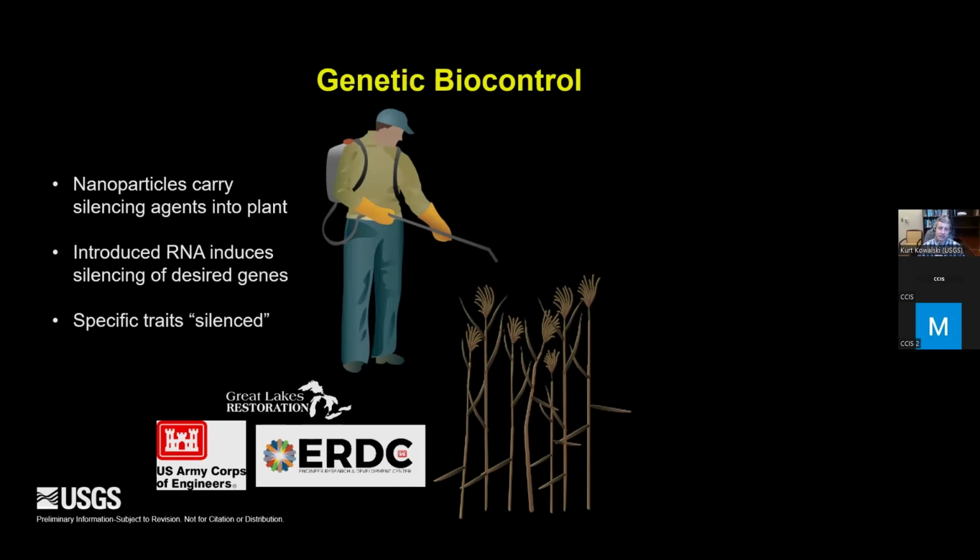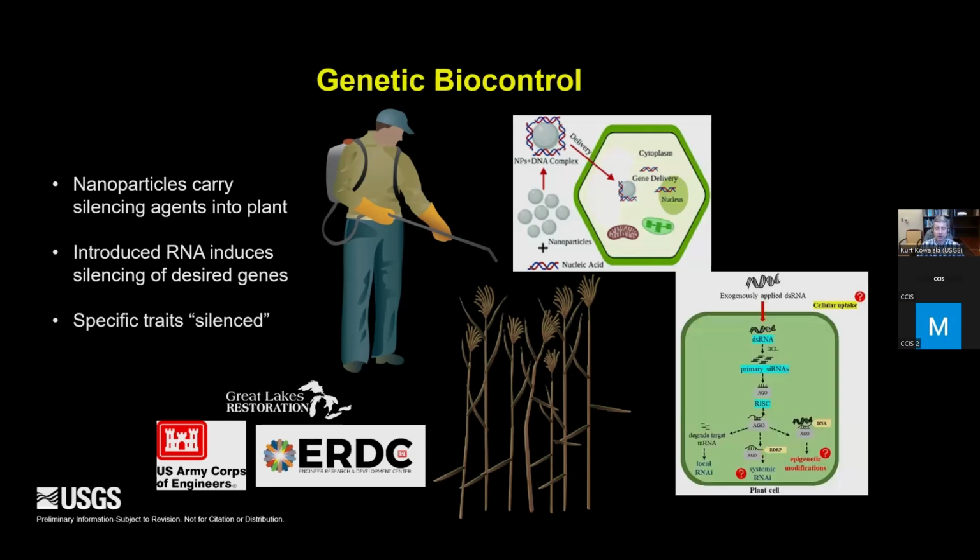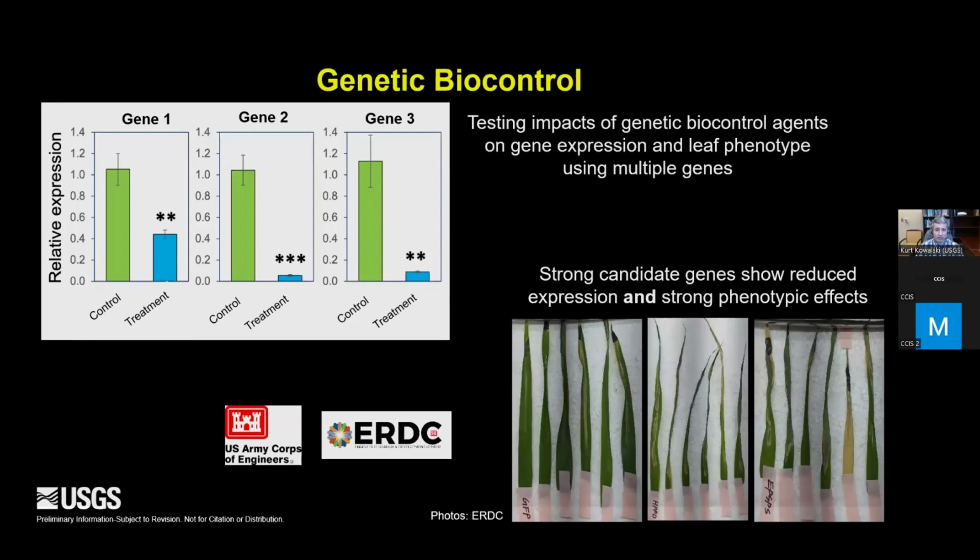But the idea is that we need to get the gene silencing agents into the plant cells. So we're evaluating these nanocarriers to again penetrate the leaf cuticle to get into the plant cell and all the way across that cell wall to then have the impact it needs to limit expression of those traits. And this work is primarily with the Corps of Engineers. I should have said that at the beginning, at the ERDC, Engineering Research and Development Center in Vicksburg, Mississippi. And so most of this work is happening out of that lab, but it's all in the lab at this point, and we're seeing good results.